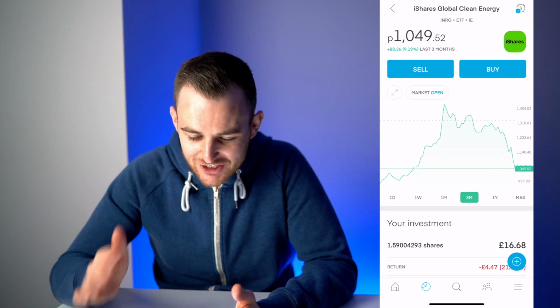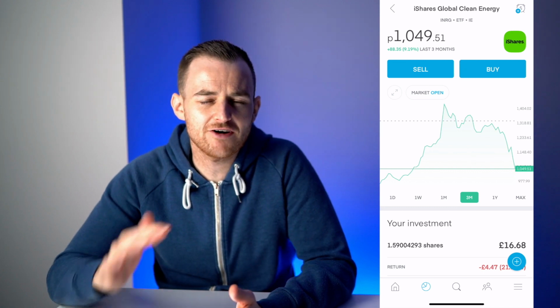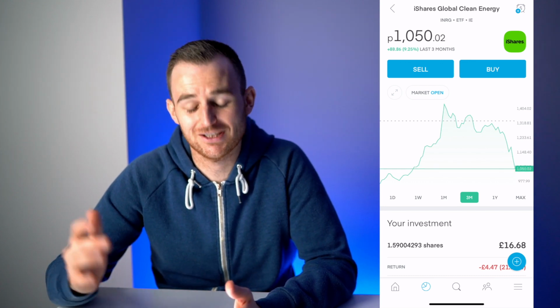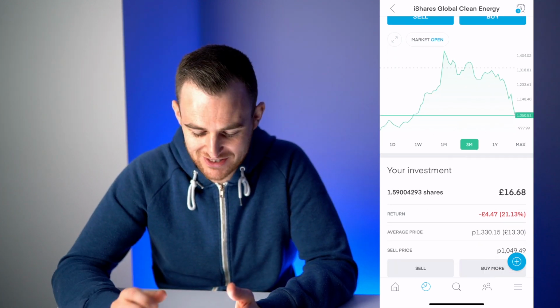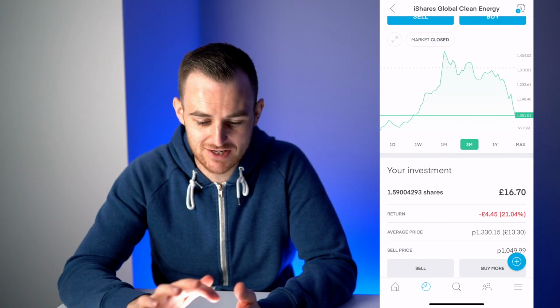Then I own the iShares Global Clean Energy Fund. This is something quite close to my heart. I'm very much now considering clean energy, reusable energy, and also considering even what I eat and the effect that has on the world. Unfortunately, since I purchased this fund, it hasn't stopped dropping, and currently it's 21.13% down. Currently, my 1.59 shares is worth £16.70.